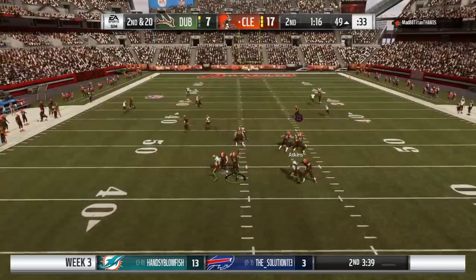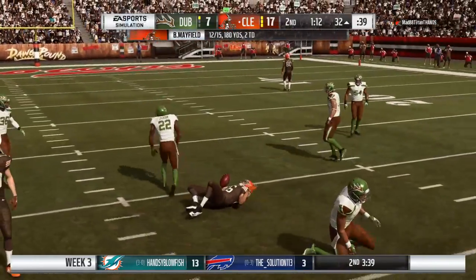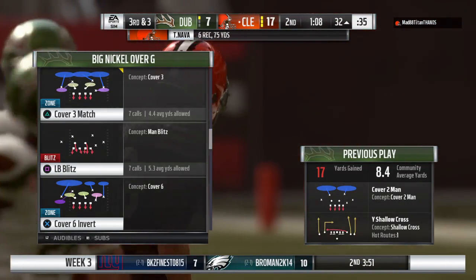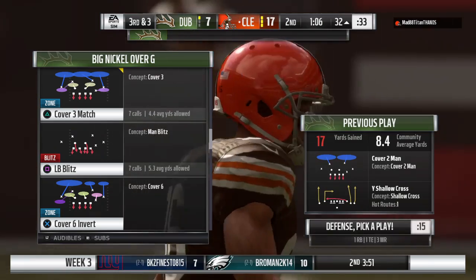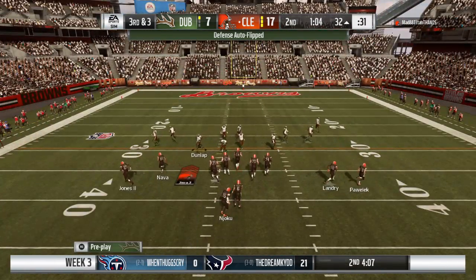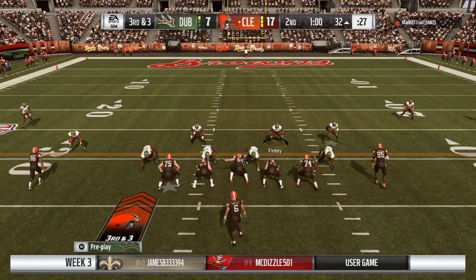Working out of the gun, Mayfield. Got a man over the middle, and it's complete. And he gets it down to the 32. That one good for 17 as they're set up better now for 3rd down. The Browns on 3rd down, they've been okay, 2 for 3 thus far. This time it's 3rd and 3.